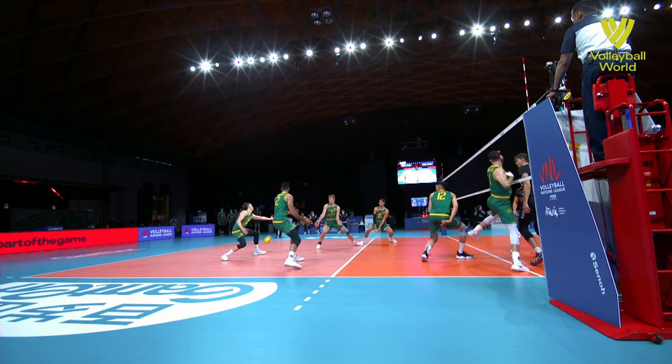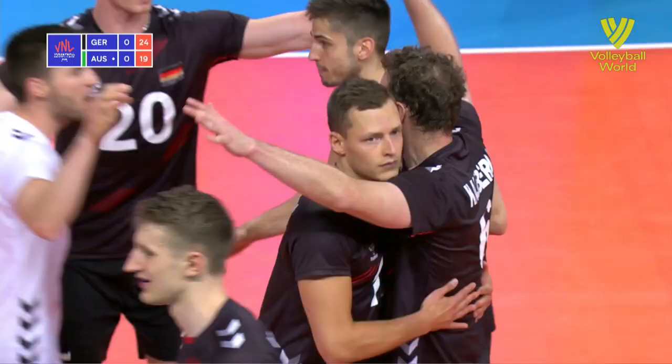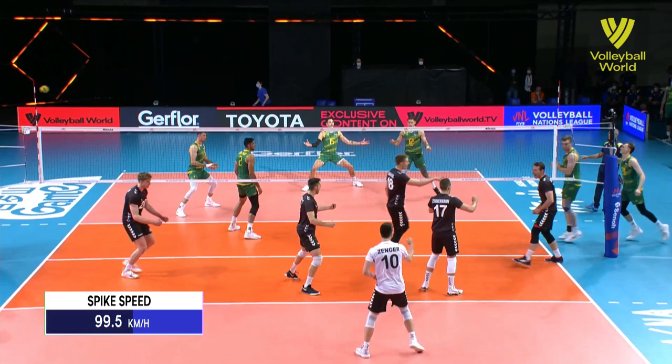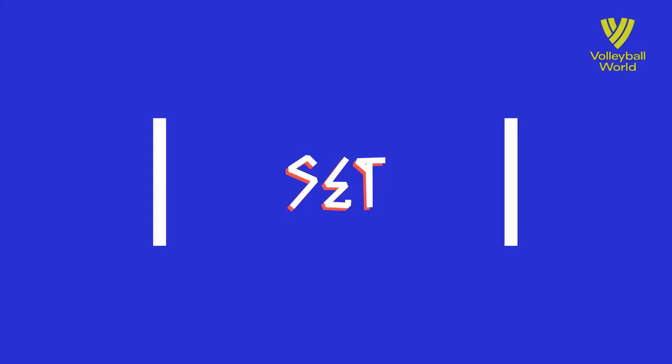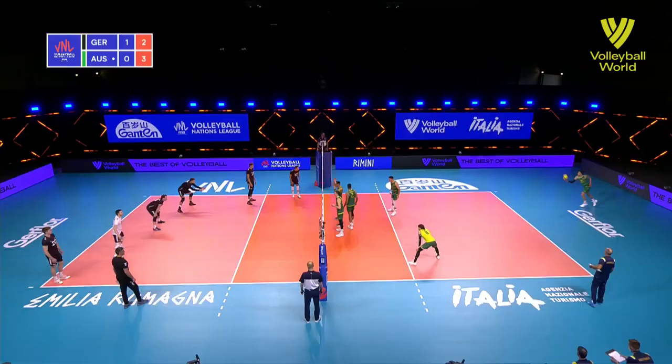Mota serving. Aliberda with an easy point pick up to finish the set, 25-19 for Germany. It's a good set by Zimmerman. He kept the position four blocker. So Australia with the slight advantage.